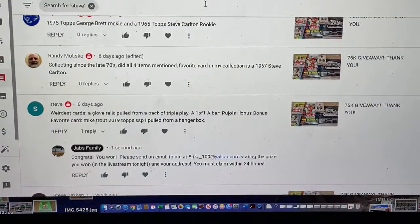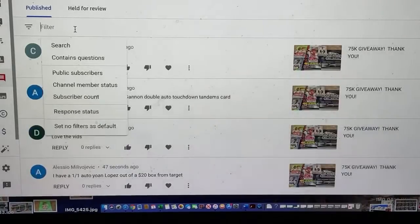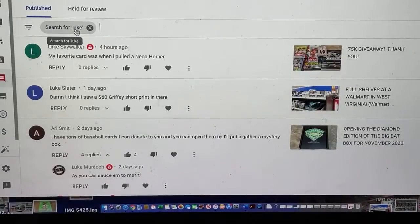Don Mossi is known for those famous ears. He's got very prominent ears, if you've ever seen any of his cards, like his '55 Topps.